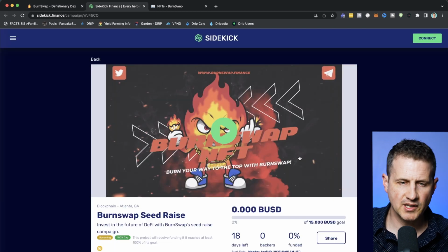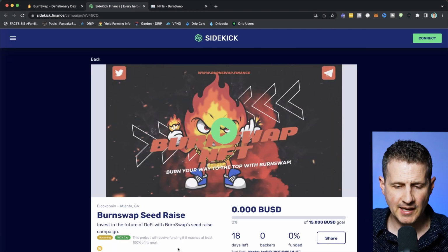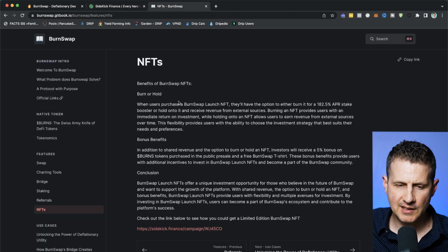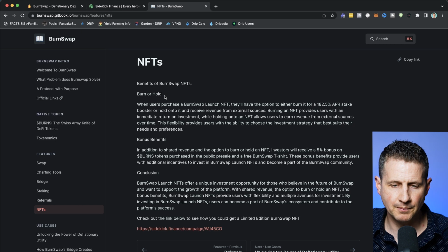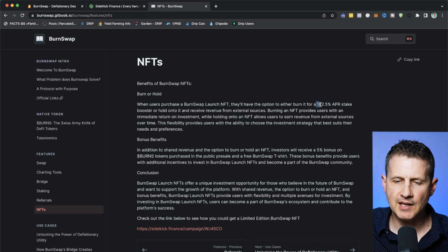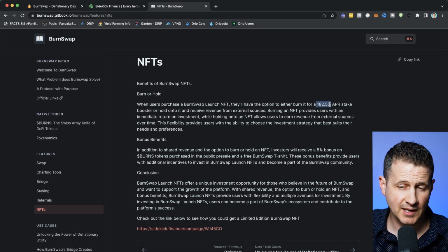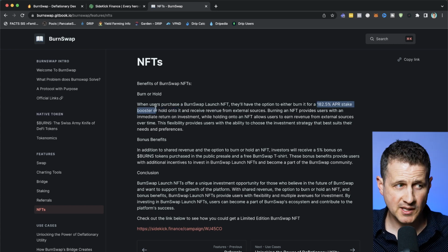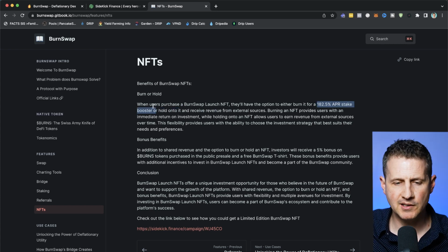It's going to take you to Sidekick Finance, and on the day that the mint's happening, you can mint your NFTs here. When it comes to the utility of the NFTs, you can either burn them or hold them. If you decide to burn your NFT, it's going to give you a 182.5% APR stake booster on one of your stakes. But once you use it, that NFT is burned and it only applies to one stake.